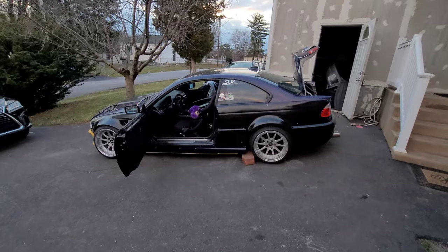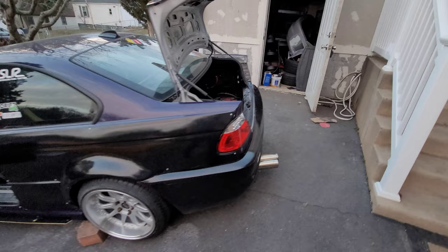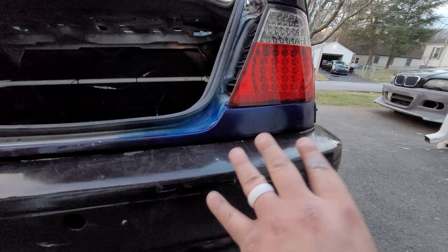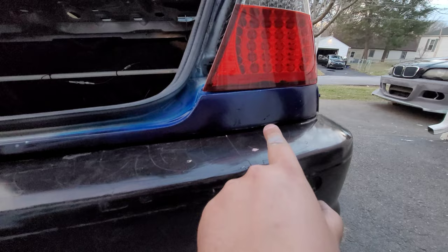I probably should have recorded this, but I have Vlad's car here. I am actually patching up some of the body stuff. His rear quarter was really badly dented, so I already bonded it. It still needs one more layer of Bondo. This is fiberglass Bondo, so it's very flexible. But it still needs one more layer of actual Bondo to patch up these little indents.